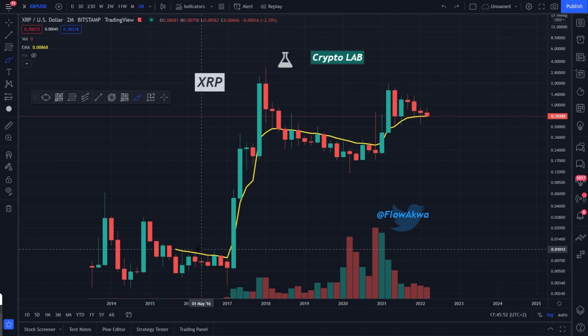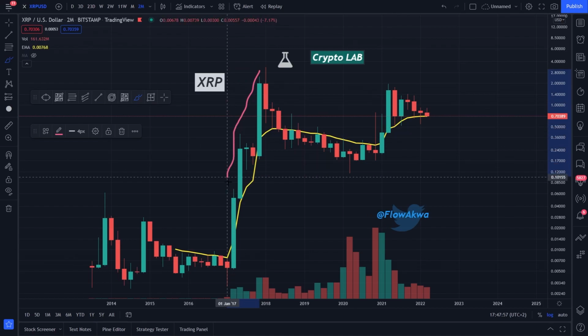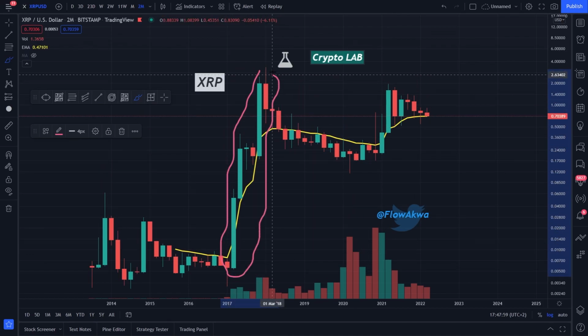In 2016, the EMA was a major resistance for the entire bearish phase of XRP. We kept on testing this line again and again for multiple months, and it rejected us multiple times before the final breakout with this very big green candle. Then we had this legendary bull run that everybody remembers.